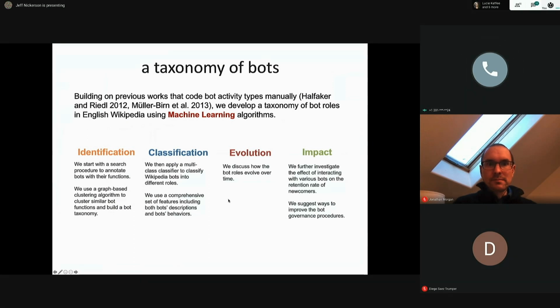And so what we did was we created a taxonomy of bots, and as Jonathan has suggested, I'm not going to spend a lot of time on the process for creating the taxonomy. It is in our CSCW paper from last November, and we've also open sourced all the code related to creating the taxonomy, so those of you interested can look at it and perhaps build on that code. In short, we go through a process of identification, classification, then we go through a process of looking at how the bots are evolving. That's some of the new work I'm going to talk about.